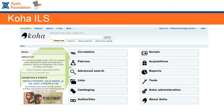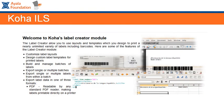And then we also use, under tools, the barcode module. Previously, we also used a separate system for generating barcodes. So now we only use Koha for generating barcodes. So here, the barcode module. We use this a lot.